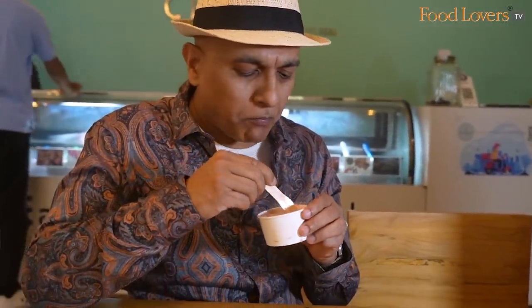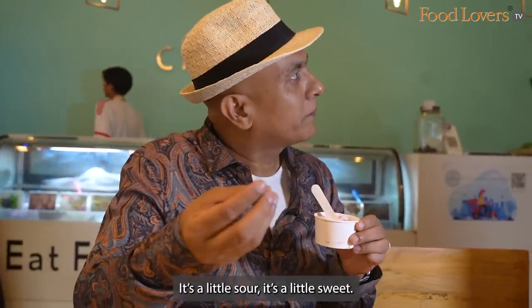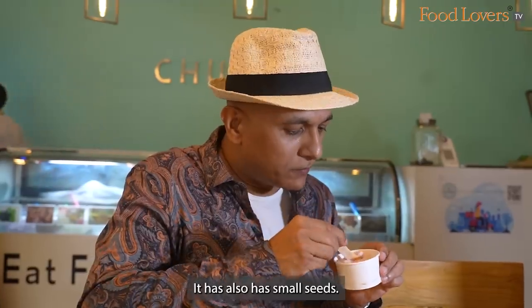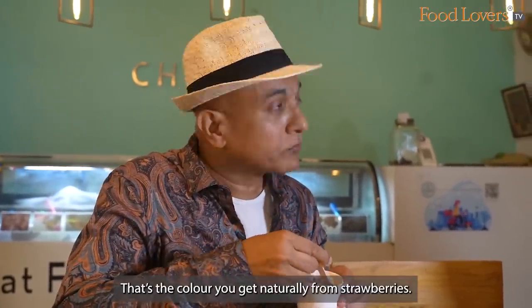I can taste some of the texture of the seed of the strawberry. Yeah. I mean, it's the sort of flavor that you will taste naturally in strawberry, right? It's a little sour, with a little seeds, small, small seeds. Very nice. The color doesn't come artificially, it only comes from the strawberry.